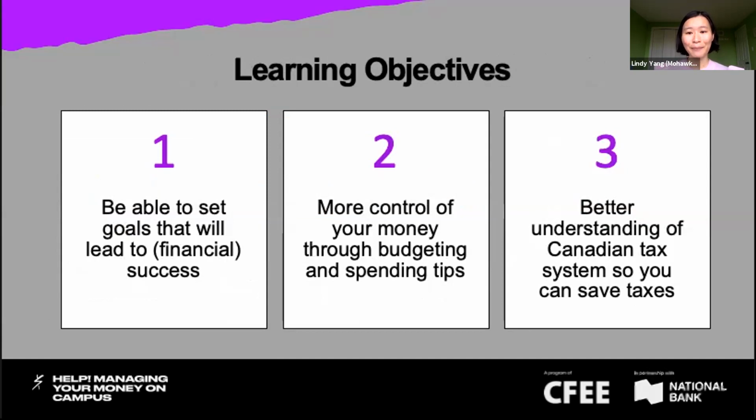Coming out of this workshop, you will have a better understanding of how setting goals can help lead to more financial security, knowledge of different methods you can use to budget, as well as some tips on spending and saving as pertains to budgeting that will help you take more control of your money. You will also have a better understanding of Canada's tax system and possible ways to invest more tax-efficiently.